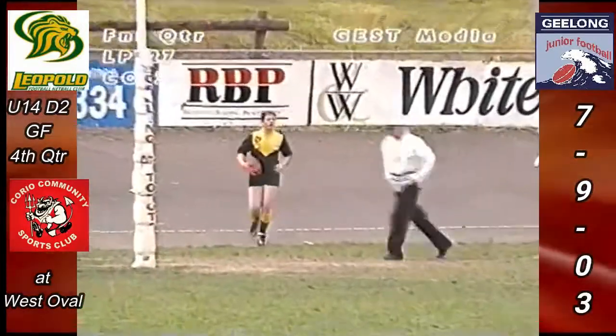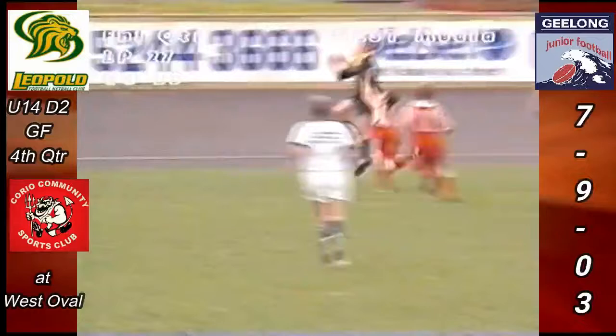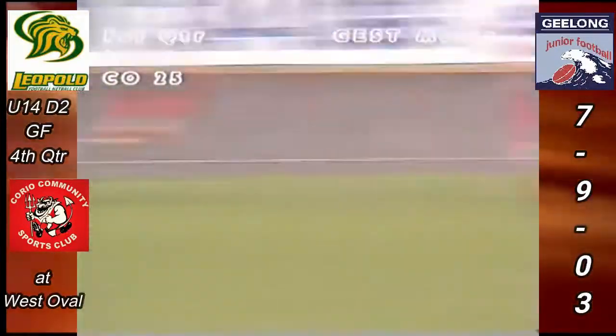I don't think it is Craig Mooney. Playing in Craig Mooney's jumper, so what an honour. Unfortunately, couldn't win. That would have been an interesting goal. So Corio with all the attacking this quarter and just haven't been able to put it on the score. It's a good kick. Finds Thomas Pisa. Yeah, Pisa's been quiet as well, but he's had a few.